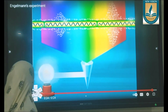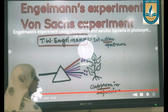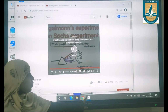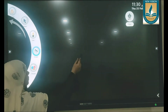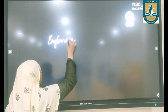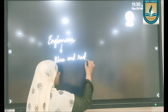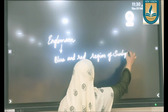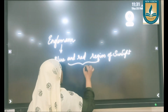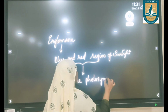Is it clear? So this experiment proved that photosynthesis occurs mostly in two regions, that is, the blue and red regions. In the blue and red regions, more photosynthesis occurs. So Engelmann is a scientist who proved that in the blue and red regions of sunlight, more photosynthesis occurs.